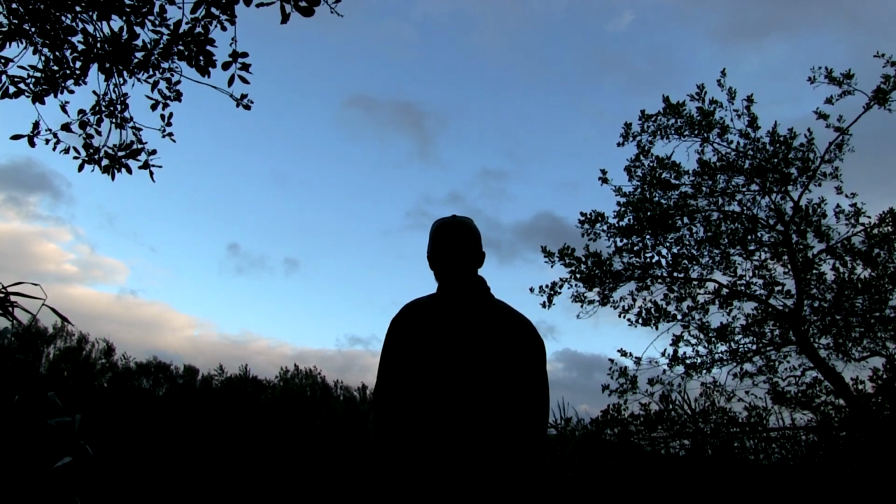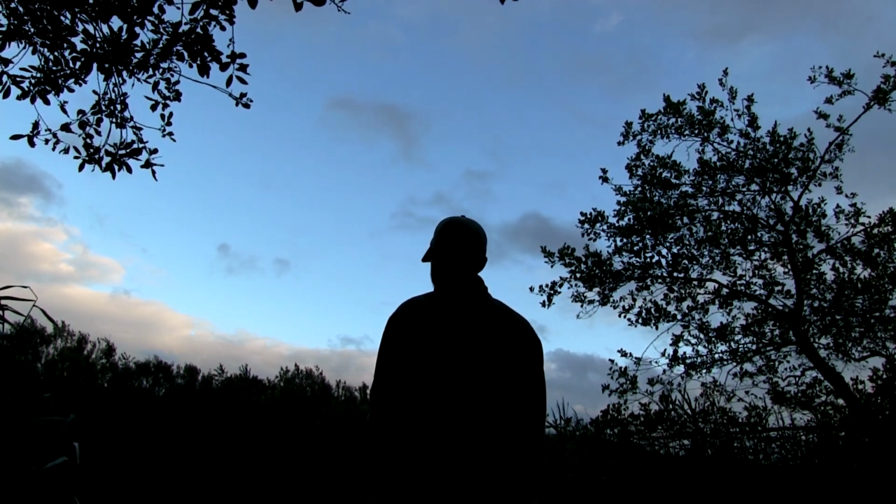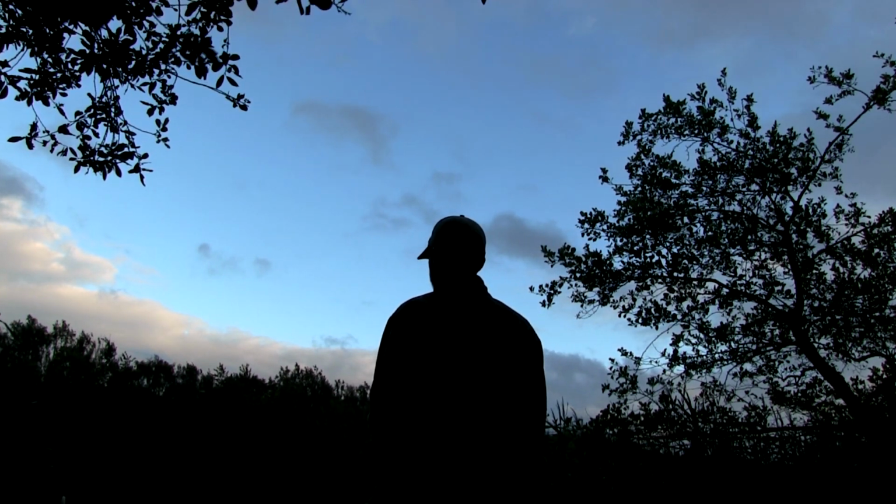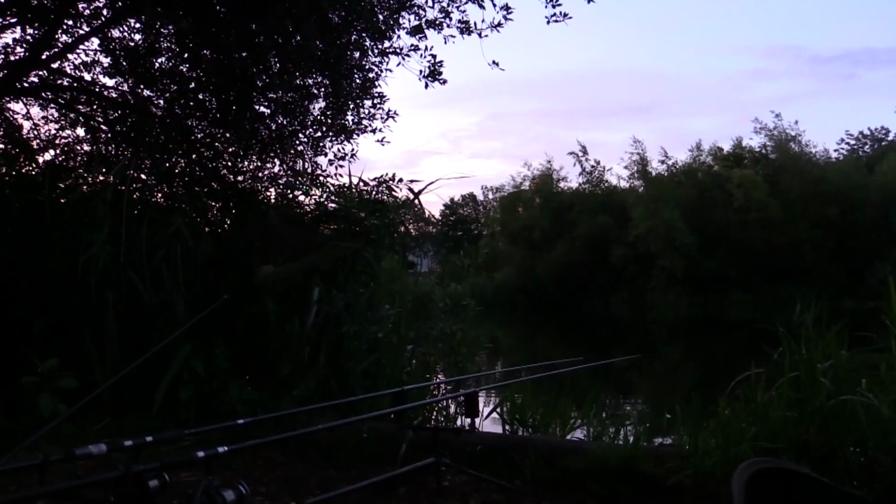Once again, I fished into the night and into the next morning and didn't have anything else. Fish were boshing left, right and centre in my swim, but still, my rods were yet to go off.